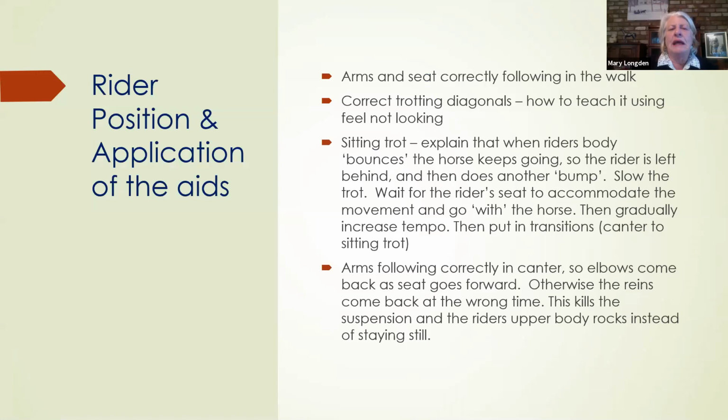Now, you're looking for both these grades into a rider position that is going to be able to progress up the levels. So in the walk, the rider should keep the contact, and if the horse is walking correctly, it takes the rider's hands, and then as the rider's seat goes forward, the elbows come back, and then you have a connection.